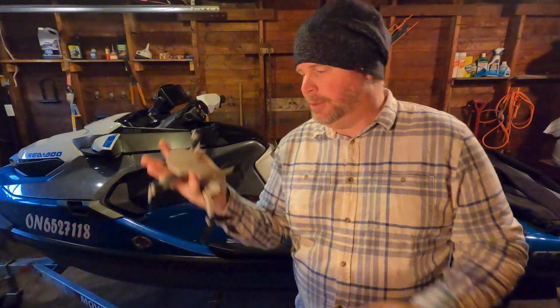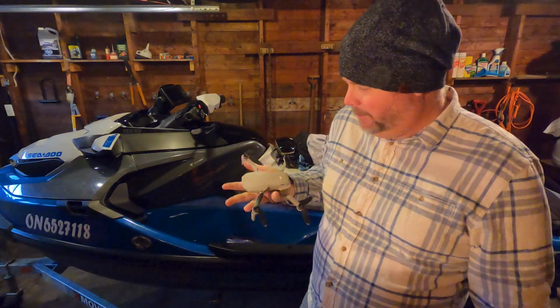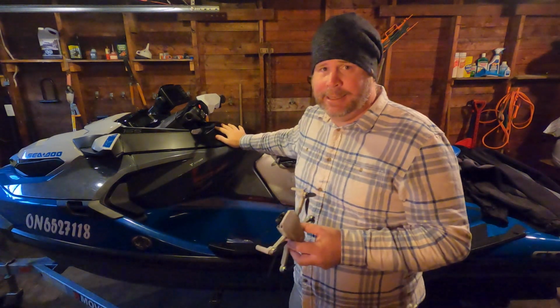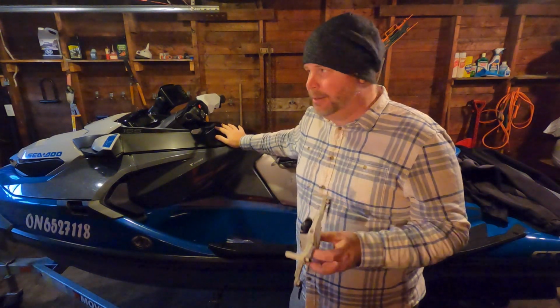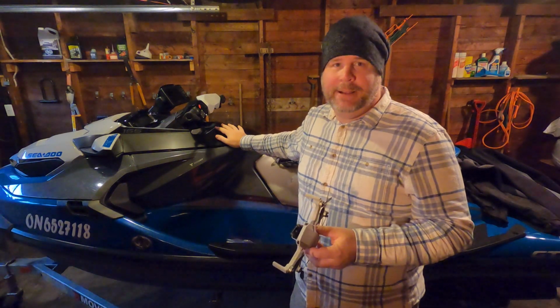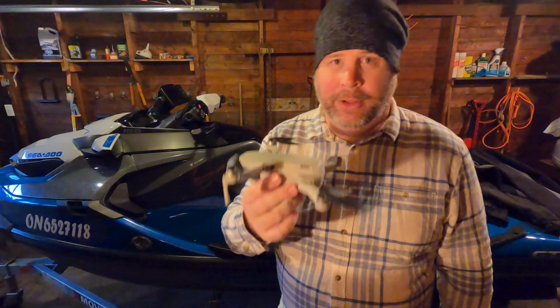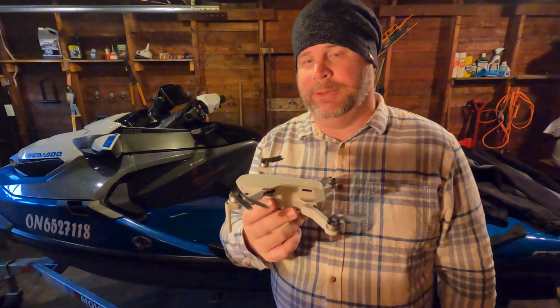You can see how stupidly small it is. It fits in the palm of my hand, which is absolutely fantastic for getting it in the seat. Like, I've had bigger drones and they take up half of your storage space, so not worth it. I will also say this thing is stupidly robust for me.